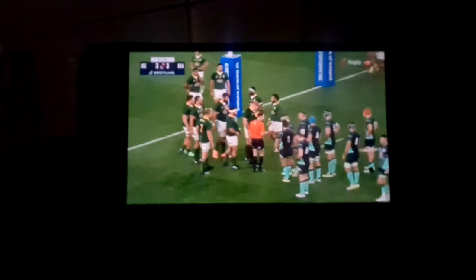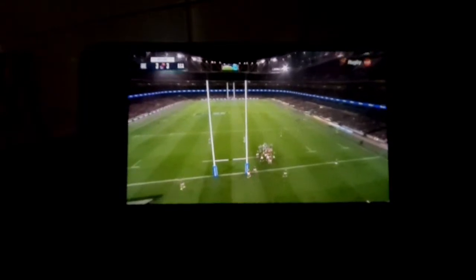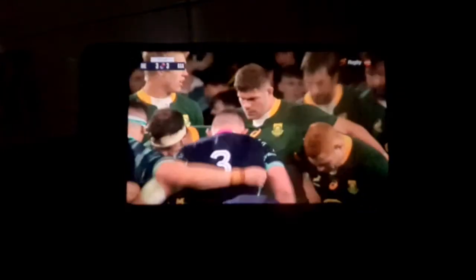Last time was better, gentlemen, because you worked hard there. Last time was better because you worked hard. A tense half an hour in Dublin, that's for sure. And the Springboks are going to probably try scrum for the penalty from this position.